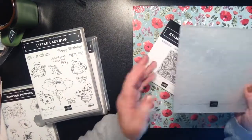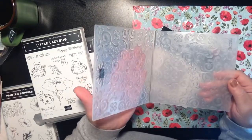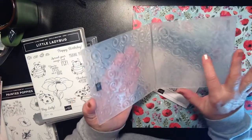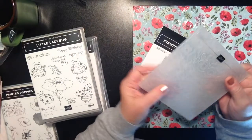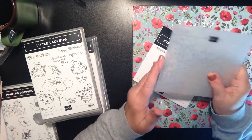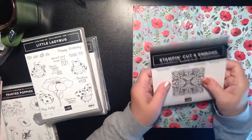And I know you probably can't really see. Well, maybe you can. But look at how pretty that is. It has a little flower and kind of a little fleur-de-lis in there. And this is one of the bigger folders. And this is a 3D embossing folder. So, you know, you have to use the blue plate with that.